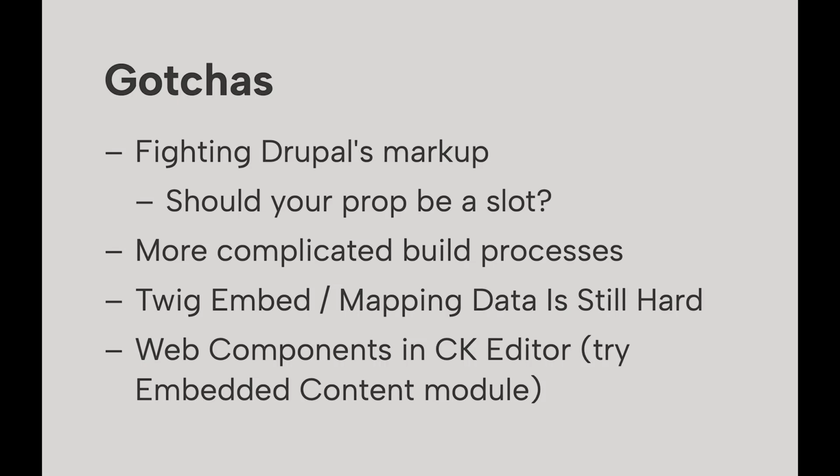All right, just about out of time. A few gotchas. So we kind of talked about it a little bit when we were talking about props versus slots and what might be a prop versus what might be a slot. But from working with single directory components and also previous iterations of using components in Drupal, the general guideline that I have is that if you find yourself digging deep into a render array to get things like a link or an image URL, you might want to ask yourself why you're doing that and if you have to.